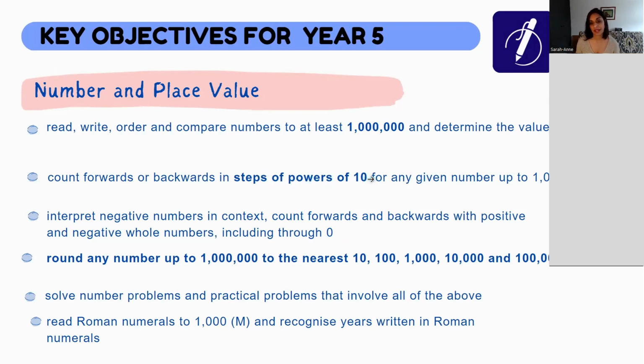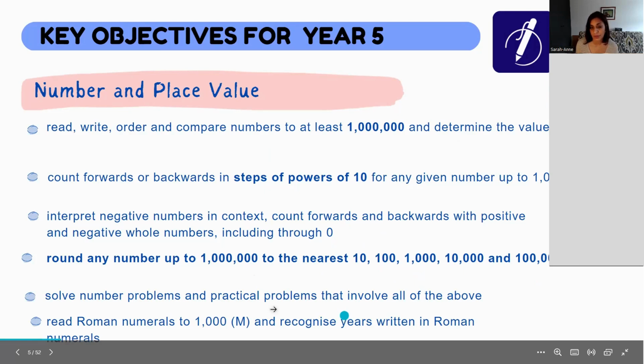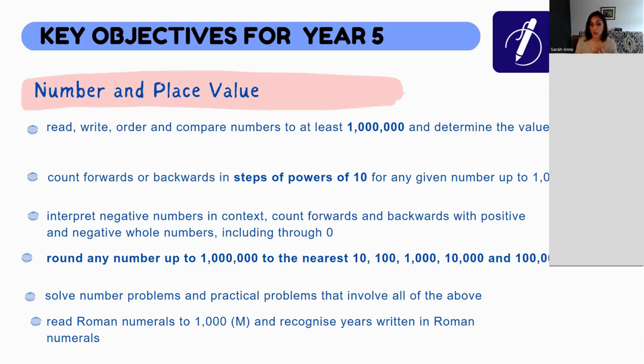Can they count in steps of powers of 10? And what we mean by that is counting in tens, hundreds, thousands, 10,000s, 100,000s, interpreting negative numbers, rounding numbers to the nearest 10, 100, 1,000, 10,000 and 100,000, and also reading and writing Roman numerals. So those are the objectives that were taught to your children this year for number and place value in year 5.